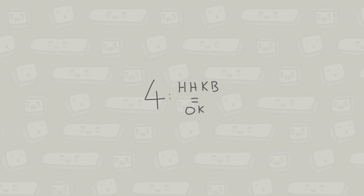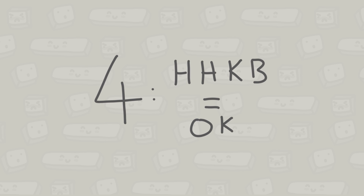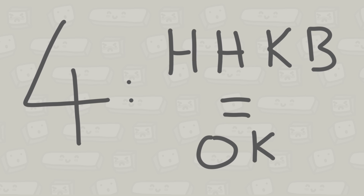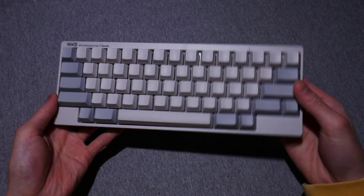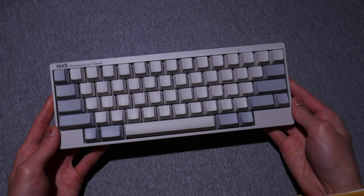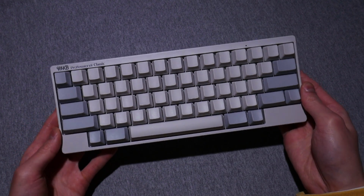So with all this, it should really make sense why I use a HHKB at work, which is number 4. The HHKB is OK. The HHKB is probably the most mid keyboard I own, yet it's the chosen one because it's got all of the reliability of a normie keyboard and has one tiny little upgrade called Topre.